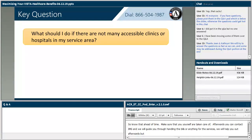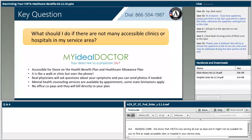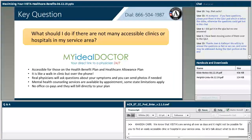We know that VISTAs are serving all over the United States, and it might not be possible for you to find an easily accessible clinic or hospital in your service area. So let's talk a little bit about what to do in those circumstances. You can use the My Ideal Doctor telehealth benefit. This is accessible for those of you on either plan. And My Ideal Doctor is like a walk-in clinic, but it's over the phone.